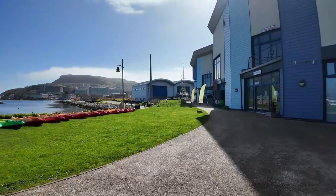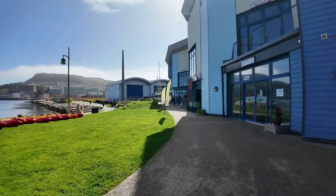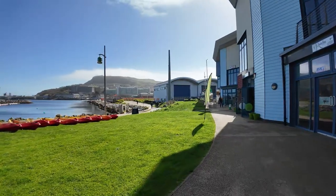Back down to the harbour side now, and there's quite a few people about, down towards the Portland Castle bit.